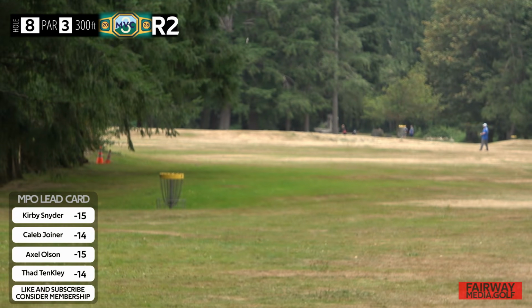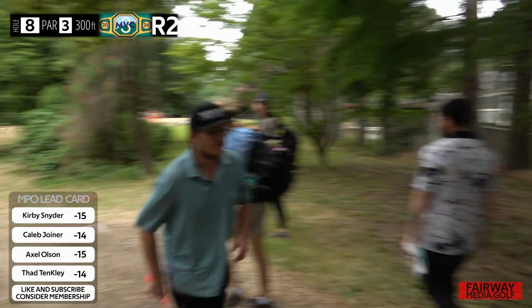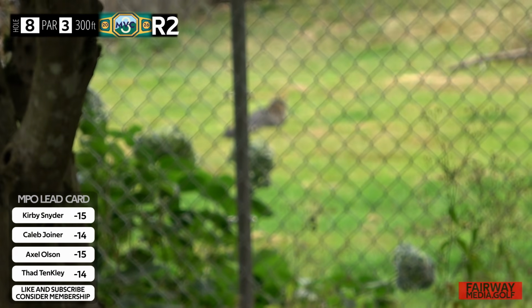Caleb's getting just past the basket, actually. Yeah, I'm pretty sure that was a Glacier that he threw there. Nice flex. Totally committed to the flex line, which is just awesome.